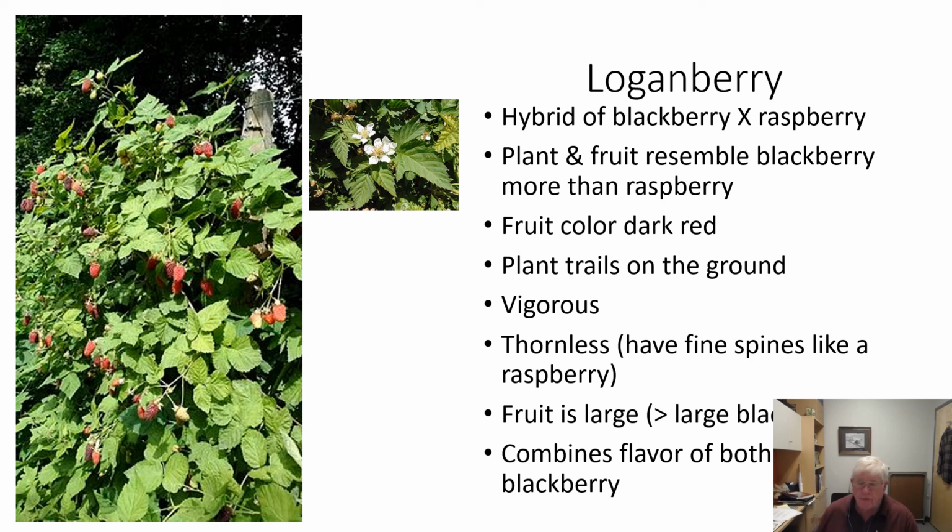Loganberry is a berry crop that we could look at. It's actually a hybrid of blackberry and raspberry. The plant and the fruits resemble blackberry more than they do raspberry. The fruits tend to be dark red in color and trailing in growth habit. The plants need a trellis to get them up off the ground. The plants are vigorous. While they are thornless, they actually have fine spines like a raspberry, so that can be a little bit of an aggravation. The fruit tends to be larger than most blackberries, and the fruit has the flavor of both raspberry and blackberry.